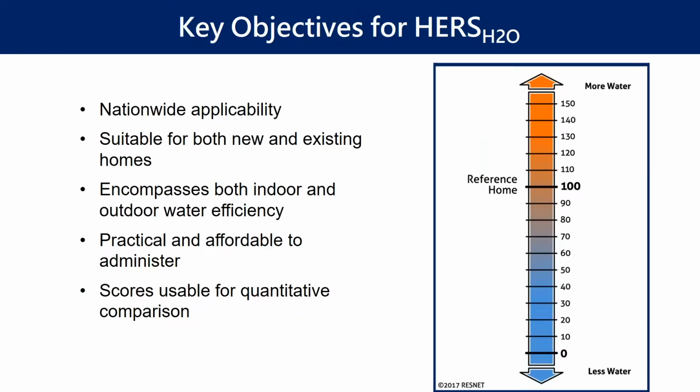There were a number of key objectives for HERS H2O as well. It had to be applicable nationwide, as the HERS index is. It also had to be suitable for both new and existing homes, and it had to encompass whole house water efficiency, meaning both indoor and outdoor water efficiency usage. And then it had to be something that was practical and affordable to administer.